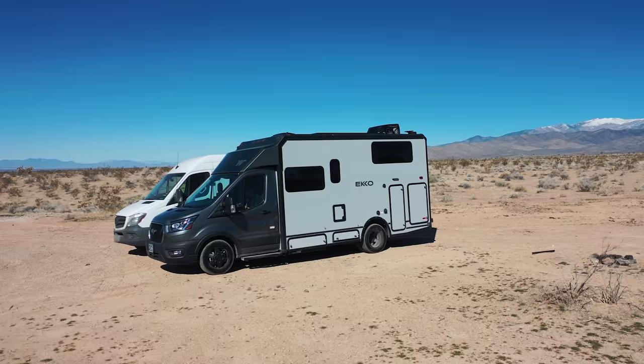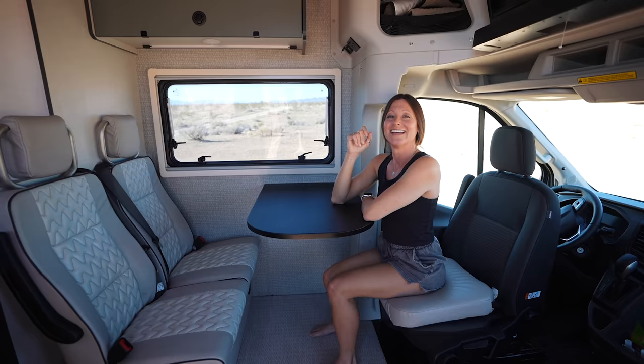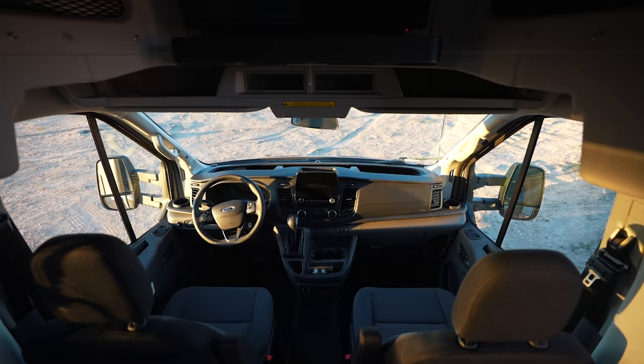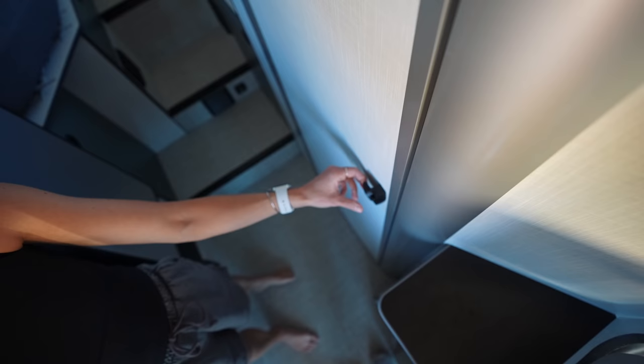All that to say, the Ekko and our van are actually very similar in size, but somehow the Ekko feels twice as big inside. Kara's going to give you a full tour of the inside so you can see the awesome layout, which includes the most genius bathroom we have ever seen. What? That's not your shower.